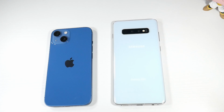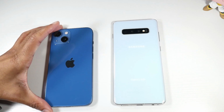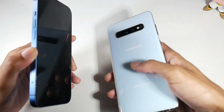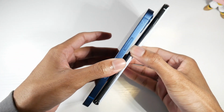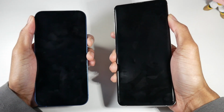Alright guys, we got another request here, the Galaxy S10 Plus versus the iPhone 13. So some of you guys are thinking about upgrading. I wouldn't necessarily upgrade for a speed difference, guys. As we're gonna see, I don't think we're gonna see a big speed difference here, but go ahead and get a quick size comparison before we boot up here. You can see S10 Plus much taller than the iPhone. Go ahead and boot these guys up here.